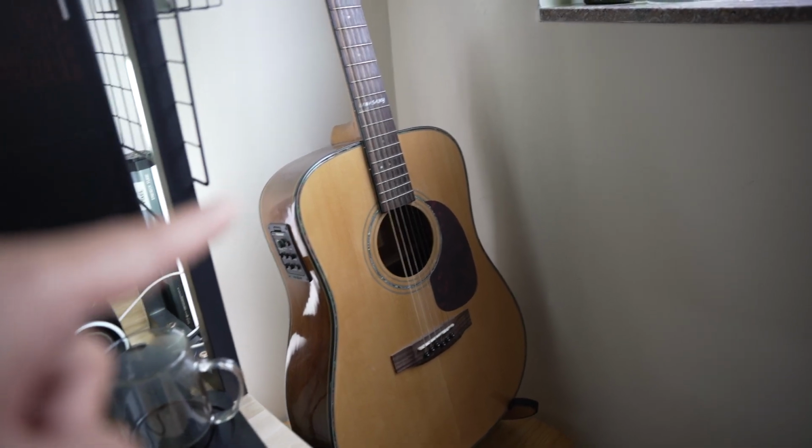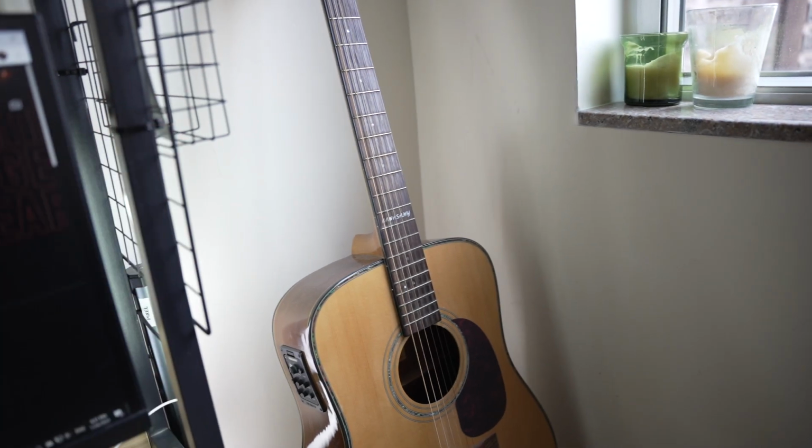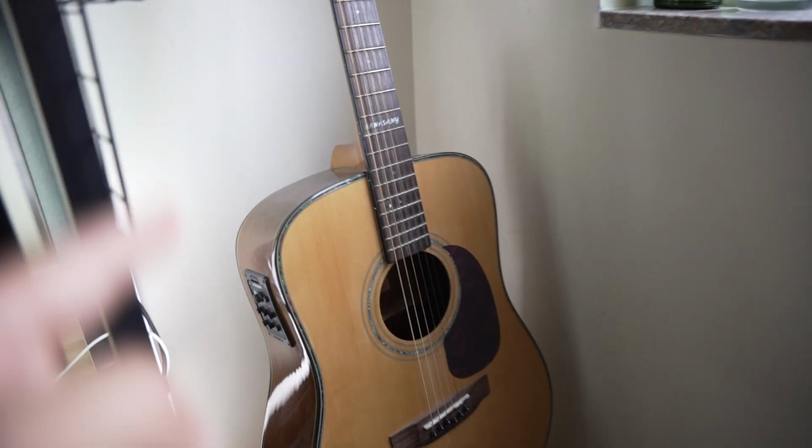I love this, except I just don't like the steel strings, because this is an acoustic guitar and I grew up using a classic guitar and it just hurts my fingers. I don't have the calluses like my wife has. So yeah, I've been practicing guitar a lot.